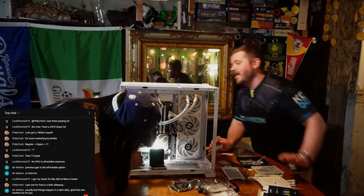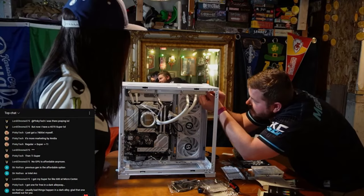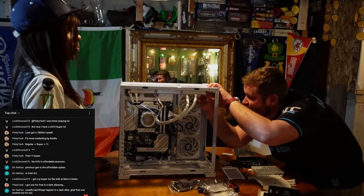Haha, I think I got it. Huh? You did? I did it. Nice. We did it. Okay, I figured it out. This cable goes into this side. We didn't have to flip these fans around anyways. Yes, we did. We definitely did.